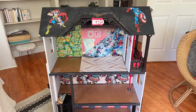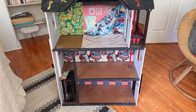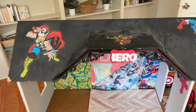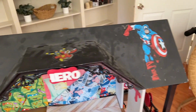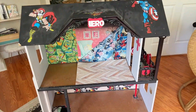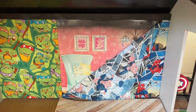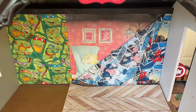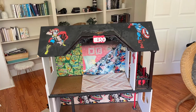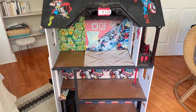So here she is in all of her glory. Obviously, we need some improvements because she is falling apart. We have all of the superhero things, and as much as I love the superhero movies, yeah, we're gonna change it up. I did tear up the back to see, and it obviously used to be a dollhouse back there, and someone covered it up with fabric, which I think, honestly, the DIY is pretty legit here. Whoever did this saw a vision, and I think they did it pretty well.